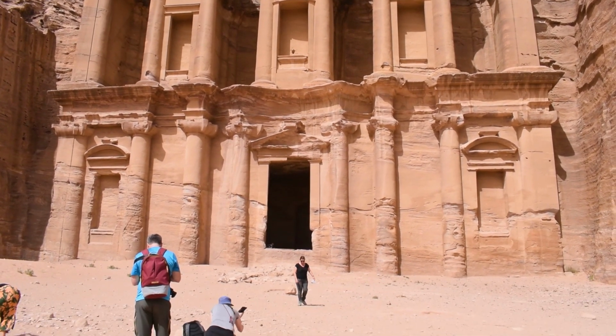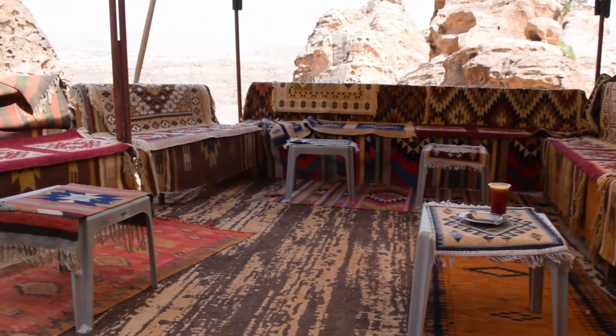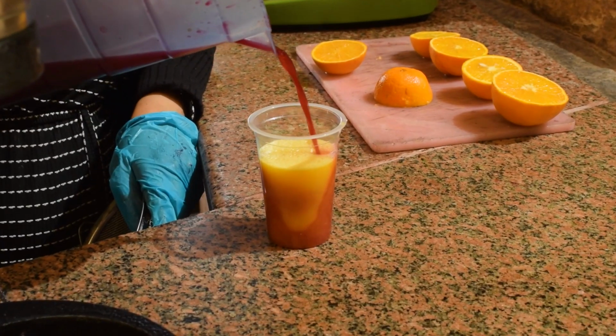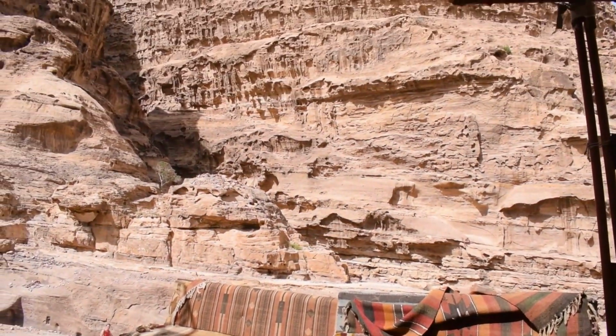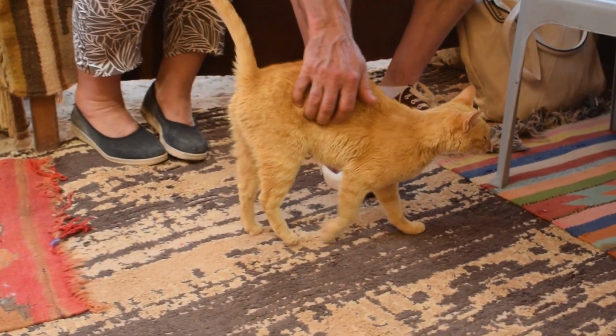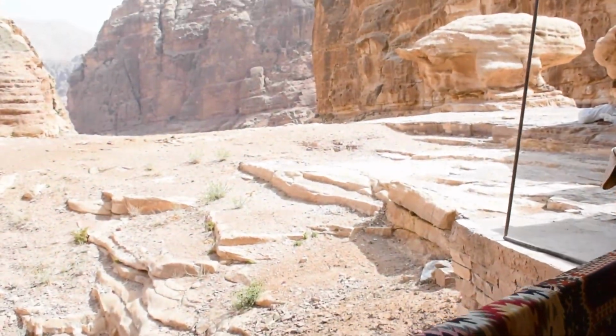You also can find these juice stands around the park, and you can choose any fruit you want to make a juice with. My go-to is a mixture of orange and pomegranate, and there's some spots in the park where you can just have a stunning view while cooling down and simultaneously trying to fill your belly up with something. That something being juice.